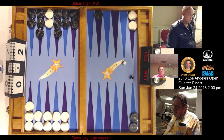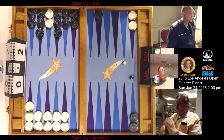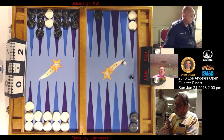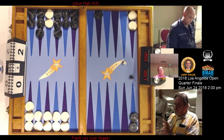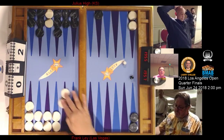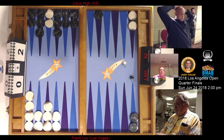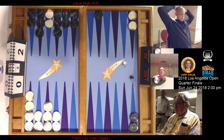So what's he going to do? Because there's a number of shots that Julius will have to leave. I think a 5-3 would be one of those numbers where he'd want to leave the midpoint to get a direct shot, because he'll avoid a direct shot otherwise. But that may be kind of the only number. 5-2 doesn't leave a shot. 4-1 was another one of those numbers where Julius would break from the midpoint and not leave a direct shot. And so maybe Frank's looking at that 1/9 probability that Julius is going to roll the 5-2 or 4-1. Now Julius is thinking about the cube.